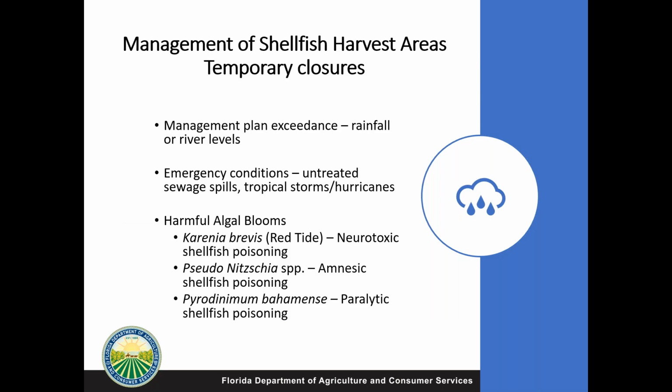So, some of the management types of our harvest area. We have our classification built. We have our zones. You can see Apalachicola was cut up into different classification zones, and that tells the harvesters where they can harvest. And so now I'm going to get into when they can harvest.